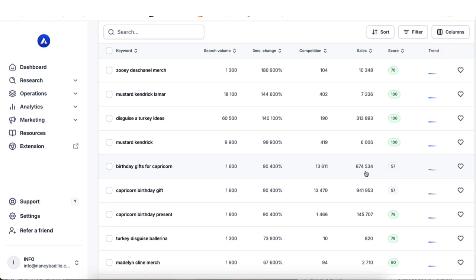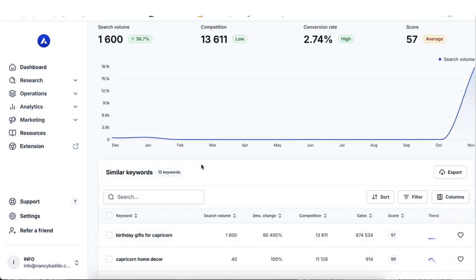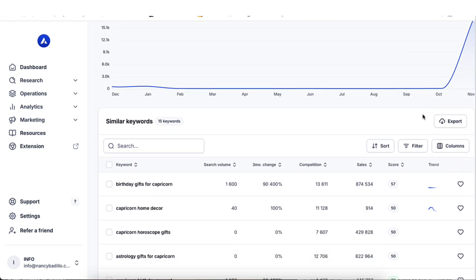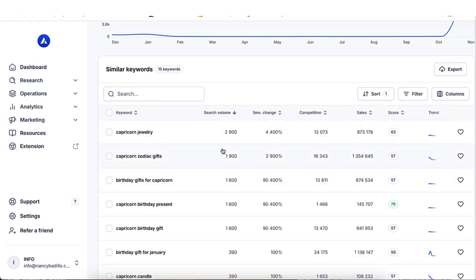If you sell products that you know will make a good gift, this is a keyword that I would use for this month. So what I would do is I would click on this one and I would see what other keywords can I use. So this keyword kind of took off in November, and then like December probably is taking off now. So you want to use that momentum. And what I would do is like, okay, let me see what keywords are in here.